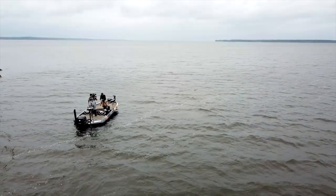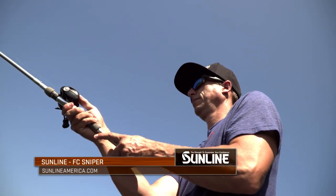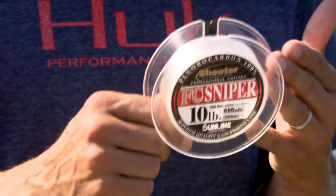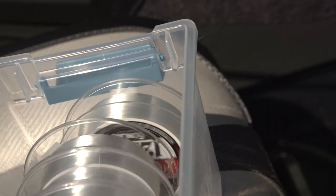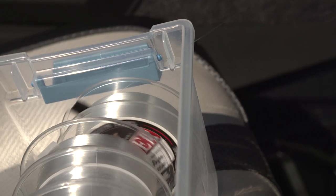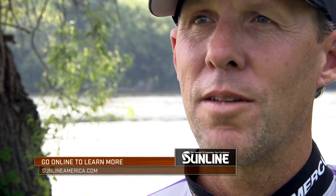He smoked it too. One thing, a little history about myself and Sunline. I've been using Sniper for 20 years, and I have the ins and outs of this line, how it feels and how it feels compared to other lines. The reason I like Sniper more than any other line is it's very, very soft. It has almost a monofilament feel to it, in the sense that it doesn't have a lot of memory. I can put on 20 and 22 pound Sniper and not have any memory with it. The Sunline Sniper is the most manageable, limp, softest line as far as fluorocarbon goes that I've ever used. Try a Sniper. If you haven't tried FC Sniper by Sunline yet, you might want to give it a shot.